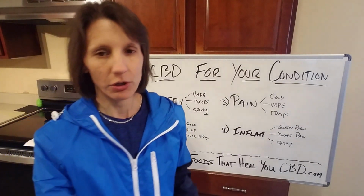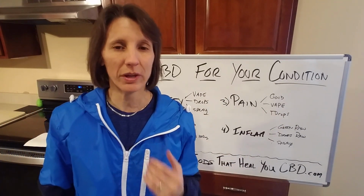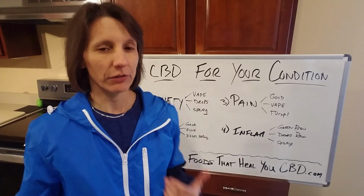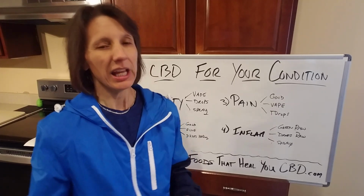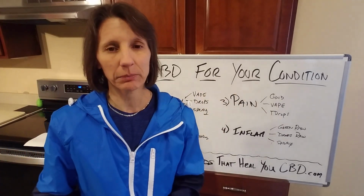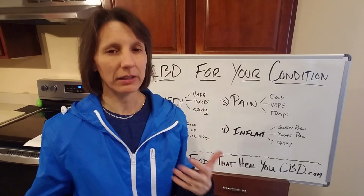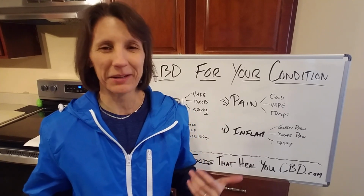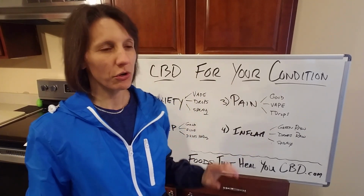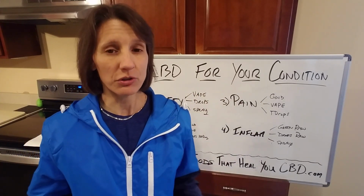All right, so the third choice for pain might be the Tasty Drops 1000 milligram. Now, I would say more for moderate pain for the 1000 milligram Tasty Drops. Again, everybody responds differently to this. But examples of chronic pain would be fibromyalgia, arthritic pain, back pain, neck pain, knee pain, joint pain, muscle pain. If you have pain, you know it and you're miserable. So I would definitely recommend giving it a shot. You have nothing to lose but the pain, right?